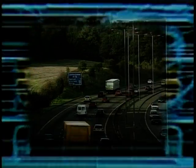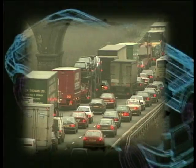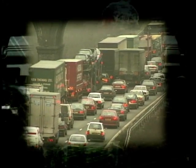Nearly 7 out of 10 drivers speed in 30-mile-an-hour zones, according to the Department of Transport. On motorways, 55% travel faster than 70 miles an hour, with 19% topping 80 miles an hour.